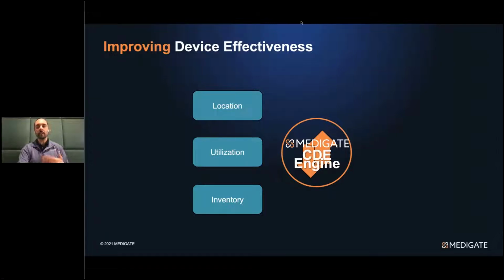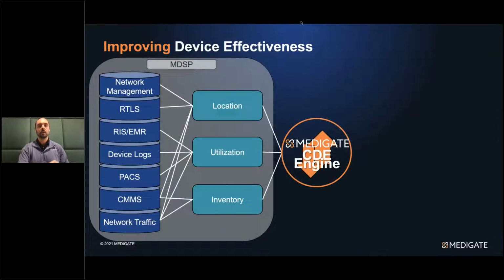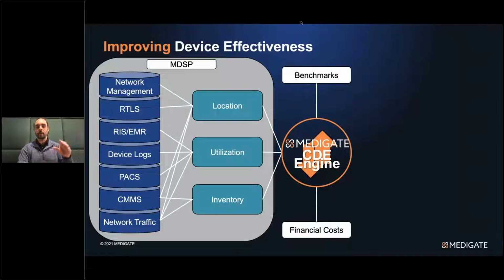Now, at Medigate, we have developed this platform that brings data into your systems to help you operationalize and plan. We gather this data from a multitude of different sources: network management tools, real-time location systems, the radiology system or your EMR, the actual device logs, the radiology PAC system, your CMMS itself, and also network traffic. This is the core of what we do. We look at the network traffic to gather a lot of information. It all exists in the Medigate platform today, and we also apply benchmarks.